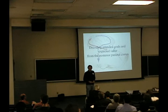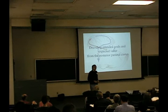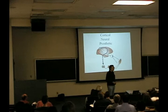So today I'll be talking about some recent experiments we've been doing on decoding signals, mostly from the posterior parietal cortex. And the eventual goal of these experiments is to develop a neural prosthetic for paralyzed patients.